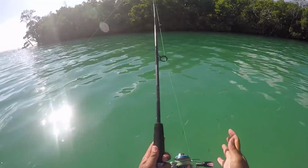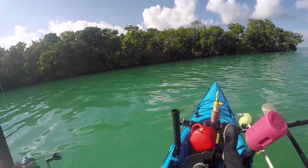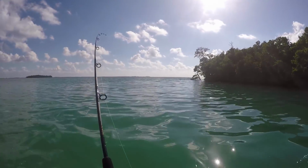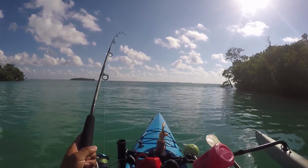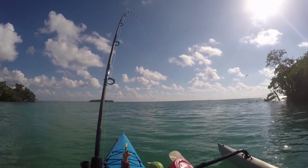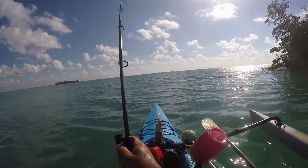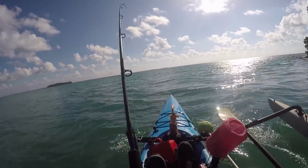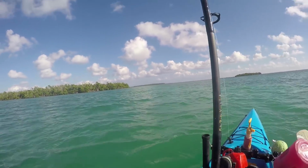Oh crap. That shark just came and whacked it. Oh no, it's gonna get around that corner. Turn. Oh no. Don't get around that corner. Where are you at? Man. That thing was an aggressive biter. I saw him come up and grab it. I've only got 20 pound leader on this thing, so kind of touchy.